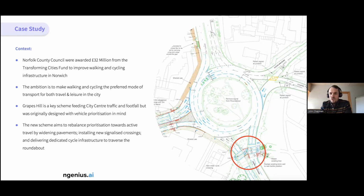The ambition in the long term is to make walking and cycling the preferred mode of transport for both leisure and commuting in the city and in wider Norfolk. And there's a lot of schemes being run there simultaneously. These large programs require a lot of data constantly to do these staged implementations of schemes. The scheme we're looking at for this case study is focused on Grapes Hill, which is a key route into Norwich city centre.